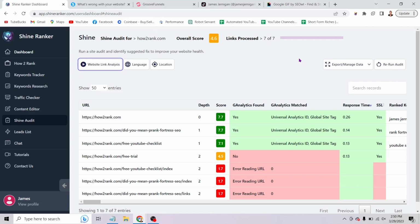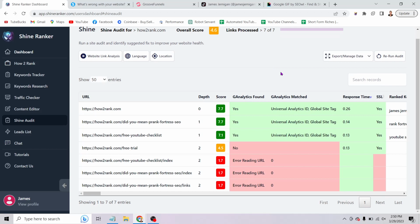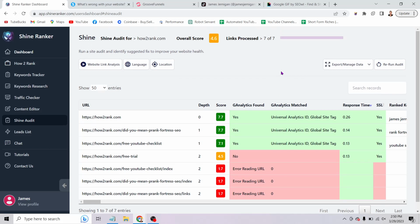So what we're doing here is I automated one of my old websites. This is howtorank.com. Now, I used to use this website to sell an SEO course I had, which I no longer sell. So now I'm kind of repurposing this website to drive traffic to my affiliate offers. I haven't messed with it in a long time. So what I wanted to do here was show you how I'm going to fix it. So I'm going to go ahead and do it live.